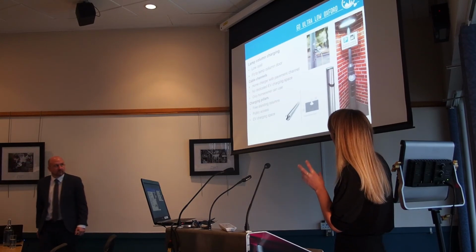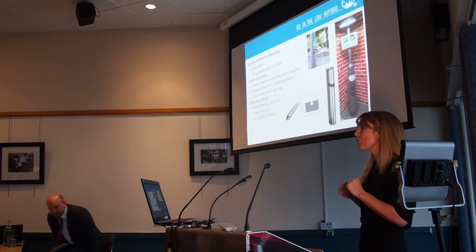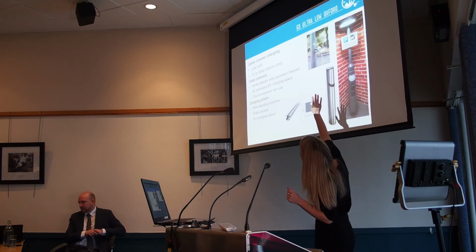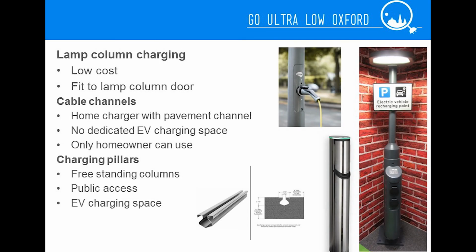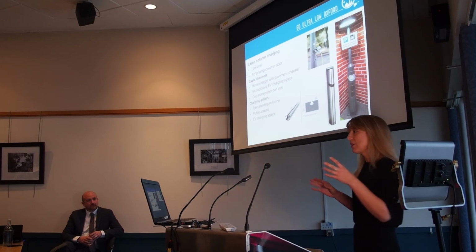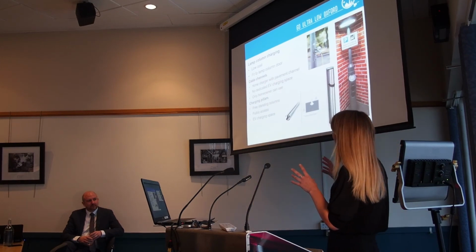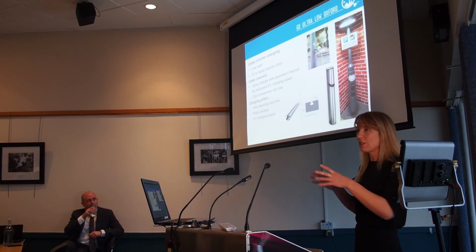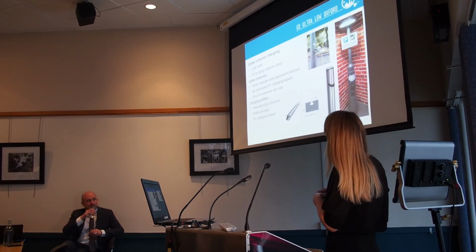Most of them fit into the lamp column door. We've got 2 different types of lamp column charger that we're using. So this one you can see up the top here has already been trialled in a number of boroughs in London. We're trialling it. It's from Ubitricity, and this is a technology that is slightly different from other standard charging points that you might see around.